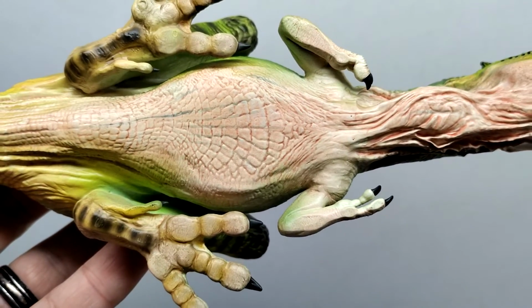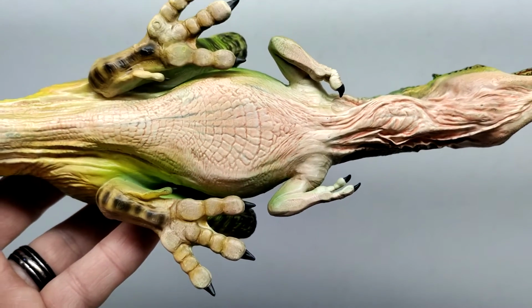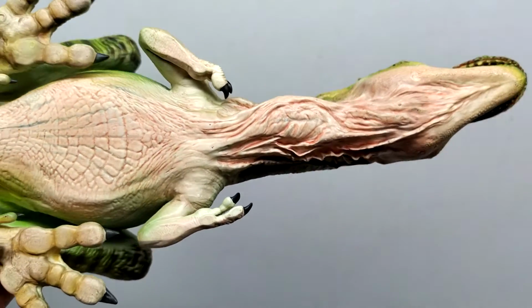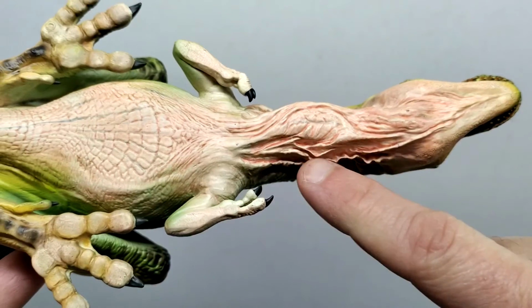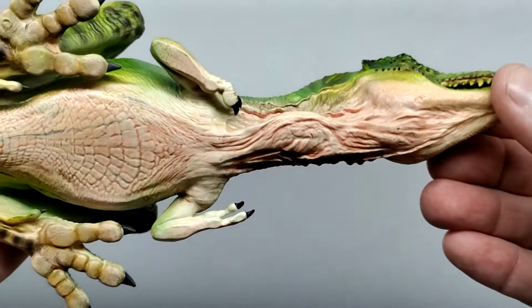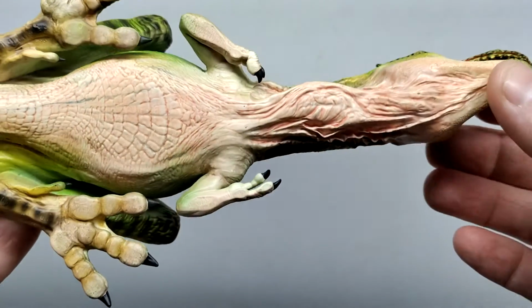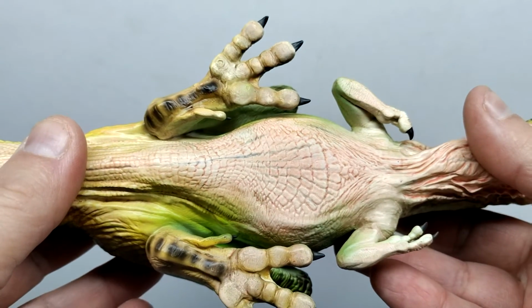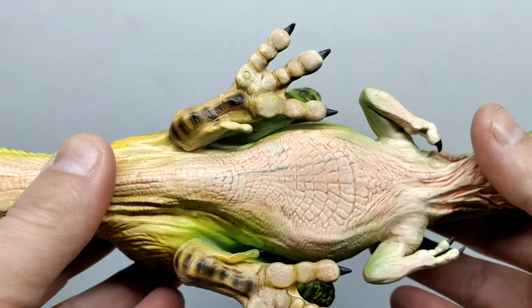Obviously, it's a bit squished down. It's a little flattened right now because of the Tyrannosaur laying down, and you can also see how the skin of the throat is pushed over to the side, and it looks like it's leading from here, pushing over here as the T-Rex is laying on it. And also, the coloration and paintwork of the undersides of the feet is really well done. There is just no laziness when it comes to the paint apps of this Rex.